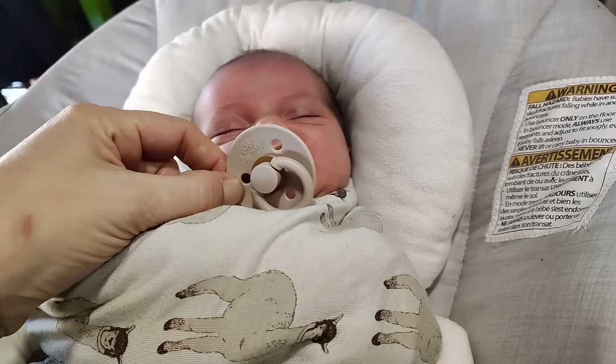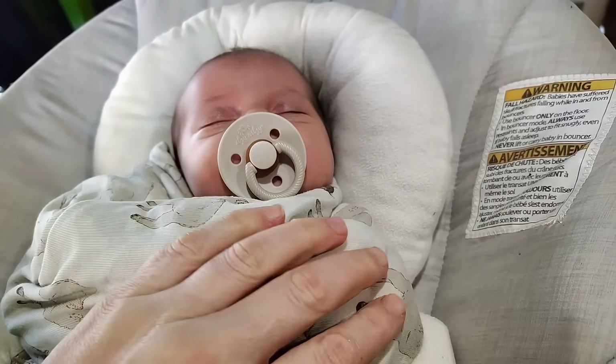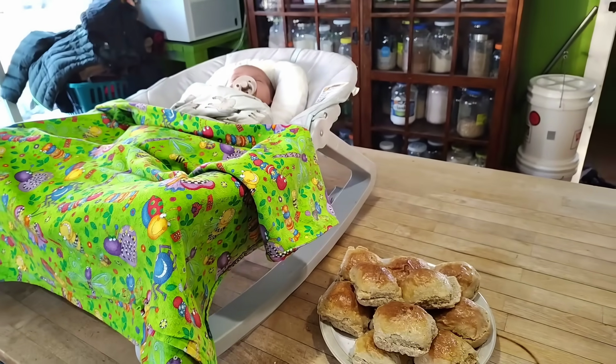I've got my helper here on the counter as usual, and she just needed a little pacification so that I could get through the rest of dinner prep on this day.